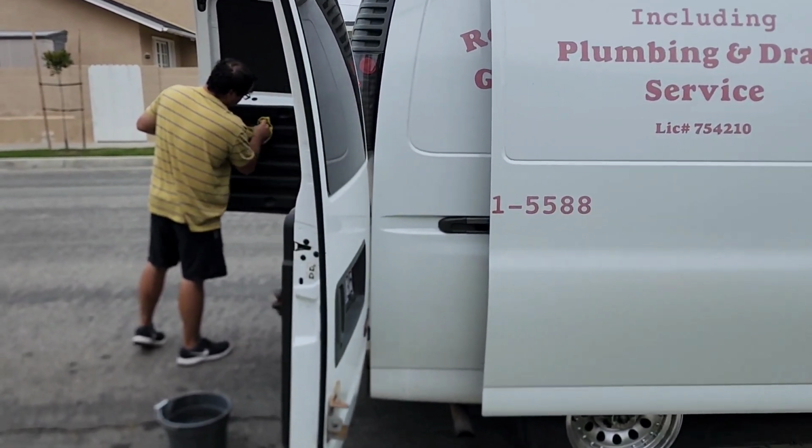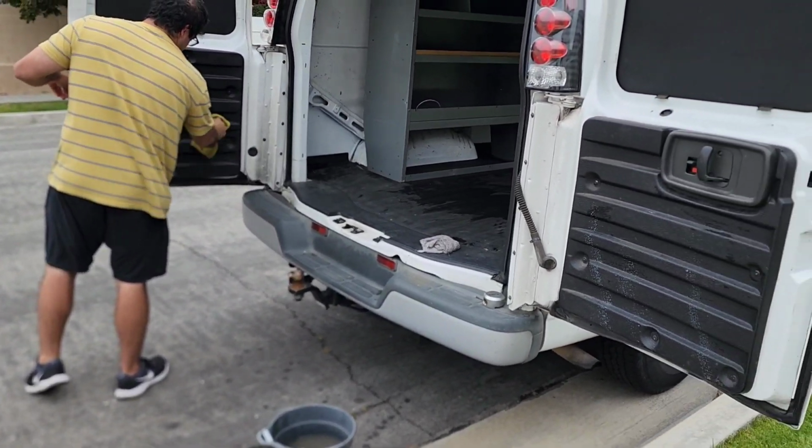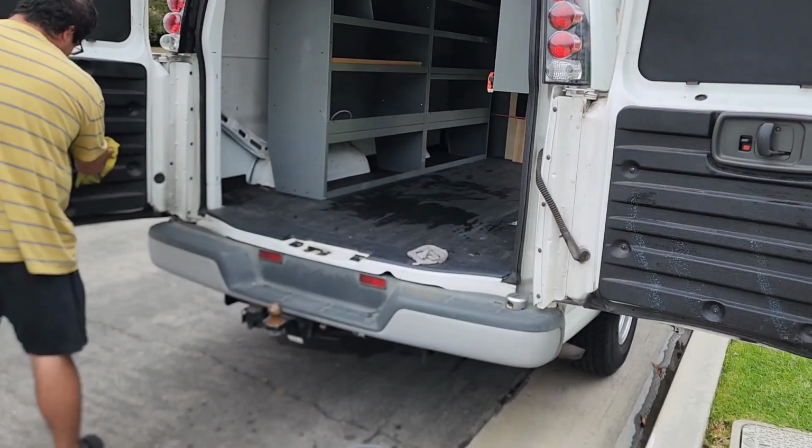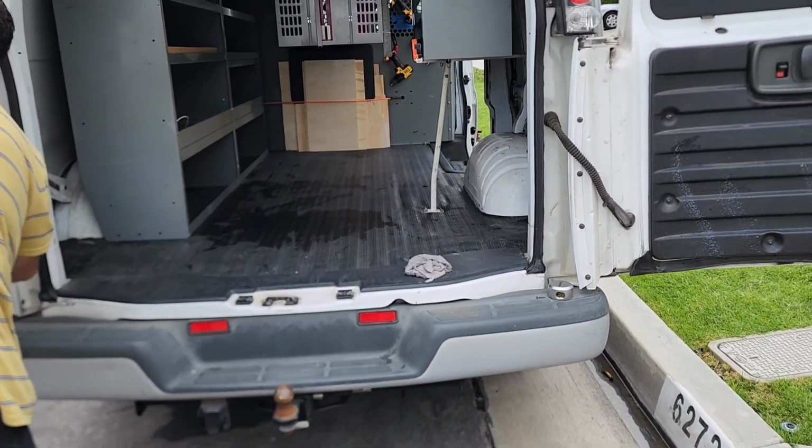I don't know if you remember, but in a couple of videos I was complaining how I'm always on my hands and knees inside this van and running out of room and jumping over stuff. I think I've complained about it more than once.